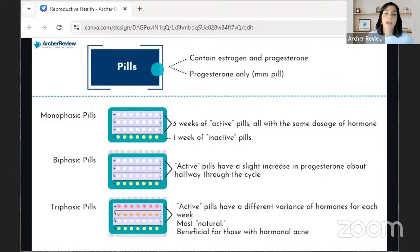So we have our combination oral contraceptive pills, which contain estrogen and progesterone. And then we have our progesterone only, most commonly known as the mini pill. This talks about our combination oral contraceptive. So you have monophasic, biphasic, triphasic. What does all that mean? Remember, we talked about that menstrual cycle. We talked about that follicular phase, it's your estrogen levels going up and down to help support that follicle into becoming a mature egg. And then we have that luteal phase. So that's what it's talking about.